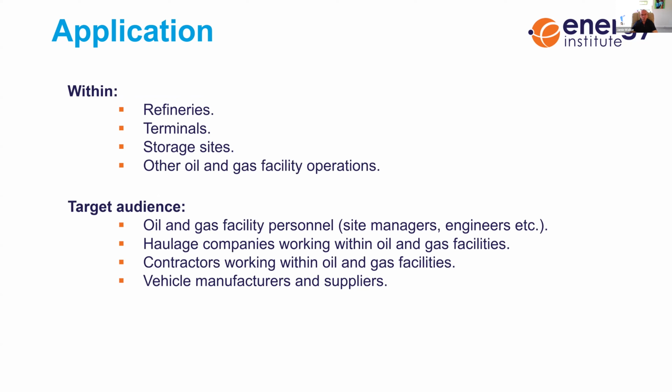Contractors, vehicles working within oil and gas facilities. So we may have tank cleaning companies coming in, tank repair companies, all of that kind of stuff. And also the vehicle manufacturers and suppliers themselves who are providing the vehicles to the above.